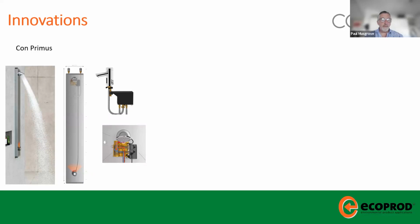Well, what Conti have managed to do with this innovation is exclude the mixing point, and in its place, they've put a digital control with a wire that goes up to an electronic thermostat, as can be seen in the smaller picture. And the shower head actually sits on the mixing point with the hot water and the cold water going straight into it. So instead of having a potential dead leg of mixed water sitting in your shower panel or in your wall of 1 meter to 1.2 meters in length, you've now got a dead leg potential of less than 1 centimeter.